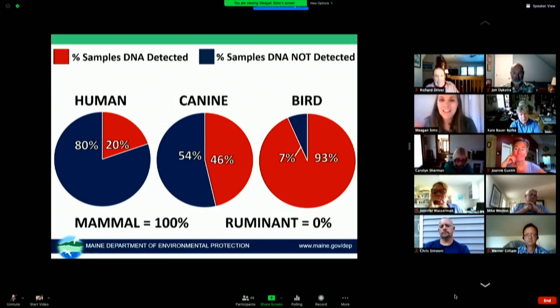Birds are pretty ubiquitous throughout a watershed, as you can imagine. So it makes sense that we would find bird DNA. Mammal DNA was in all samples. As you can imagine, in a watershed like this one, where you have all sorts of wildlife, mammal DNA is prevalent. And we've seen that in every other watershed we've tested, where we've had mammal nearly 100% of the time. We have yet to capture ruminants in any samples in this watershed, but they have been in some of our other watersheds.